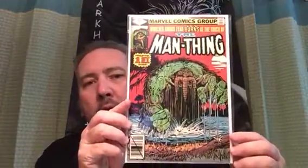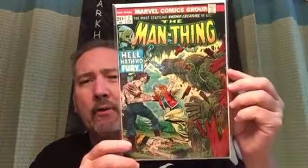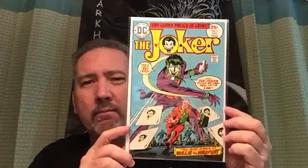Just to show you a couple other things I picked up. Giant Size Justice League of America, nothing super fantastic. Volume 2, Man-Thing number 1, all high. These are all high grade. This is pretty much the only thing I do. Man-Thing number 2, high grade. A book that doesn't get a lot of love, and I've always liked it, and I found another good high grade copy of that. Logan's Run number 1. I always liked that. Journey into Mystery, this is number 15. Joker number 2, high grade. I picked all these up today. These all came in the mail today.